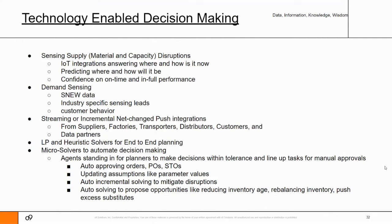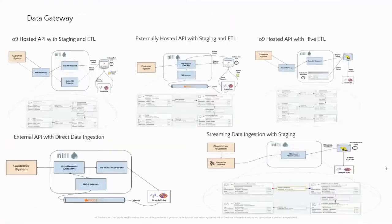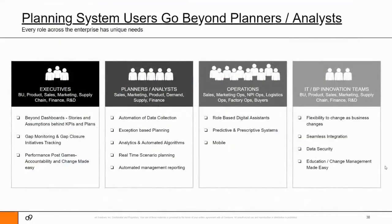So you could automate your approvals. You could update your parameters. You could do incremental solves to mitigate disruptions. You could propose inventory rebalancing or aging inventory substitutions. All of these things are micro solvers that are working on behalf of the planner, already coming up with resolution strategies, presenting to the planners that, hey, think about doing this, or I've already made these decisions, FYI for you, right? That's basically what the technology is enabling decision making.